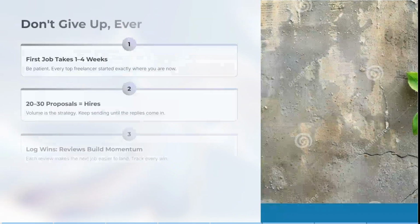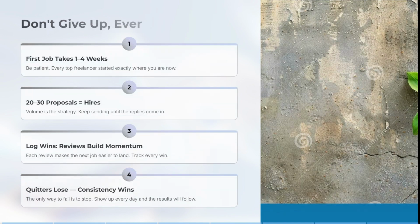The last thing that we're looking at here, and this is by far the most important, and I did mention that all of them are important, but this is the most important. Keep in mind that your first job will take a few weeks, so be patient. Every single freelancer on Upwork started somewhere, and that's exactly where you are right now, looking for your first job. Make sure that you submit 20 to 30 plus proposals. You are going to get hired. Volume right now is your key strength.